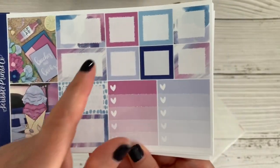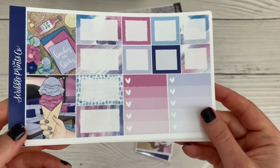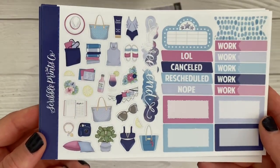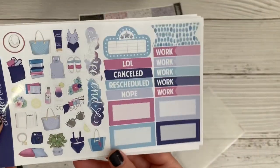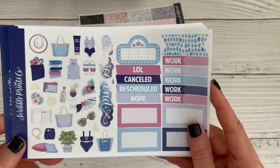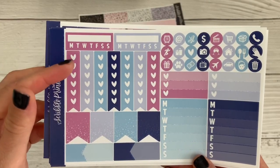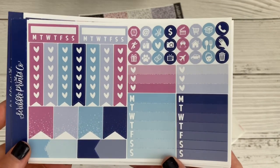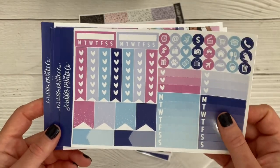We have our half boxes, these square boxes, which I really, really like, and your heart checklist boxes, which I never really use. This page has the gorgeous deco on there and this really, really pretty weekend script. I love this movie marquee, and then you have other functional pieces and some other boxes and flags. We have the heart checklist flags, habit trackers, layering flags, icons, some shorter checklist boxes, and your Monday through Sunday boxes. These kits come jam-packed with so much.